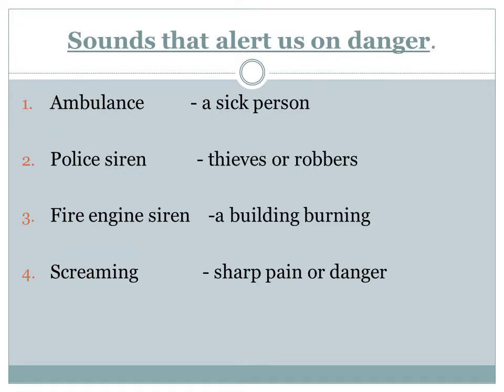Sounds that alert us on danger. Now, when we are in danger, there are sounds that are usually made or produced and they alert us. Let's look at these sounds. Number one, ambulance. All of us know ambulance, or if you have not seen, you have heard one. An ambulance carries sick people. When a sick person is found, the ambulance comes and carries the person to the hospital. So there is a sound that it makes that alerts us, and we know that is an ambulance passing, or that is an ambulance coming.